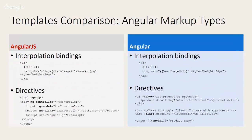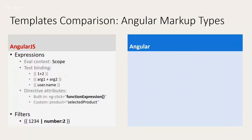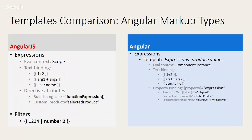So the Angular markup types that we have are very similar still between the two frameworks. We have interpolation bindings and directives. It's really just some of the syntax that changes. And then for expressions, we've got, of course, our evaluation context, which is the scope in AngularJS. Our text bindings we're used to with interpolation. And for directive attributes, we know that we can assign our function handlers to directives that are built in to the framework, like ngClick, or we can create our custom directives where we pass in objects to them. And then we also have filters in our AngularJS templates where we simply format the way that our data is displayed. But in Angular, we've got these template expressions that produce values.